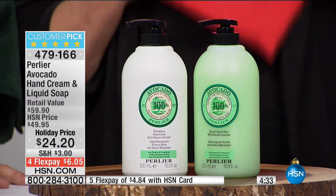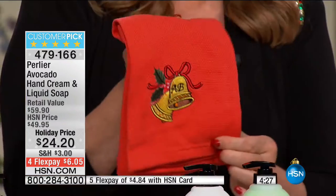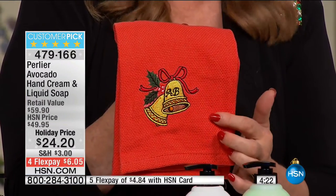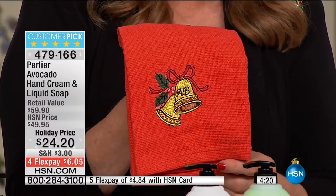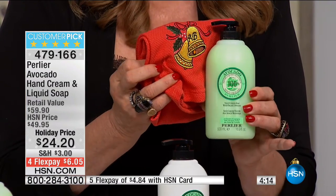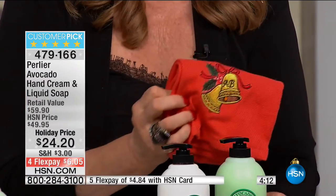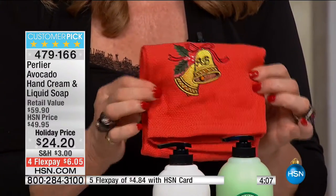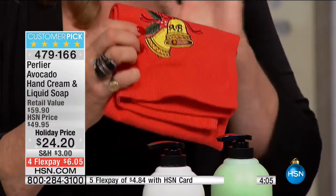What a friend did for me, I just want to show you as a concept. She actually did some needlepoint on a little kitchen towel and put my initials on it. She has all these designs for the holidays, for any time of year, and she put these little bells, and I said, I'm going to bring that and show it on TV. Imagine giving it with your hand liquid soap. Is that not adorable? Oh, I love that idea. Or you know, so many places you can buy hand towels with initials, or you can do it yourself. What a great, cute idea. And then you can keep the hand cream for yourself.